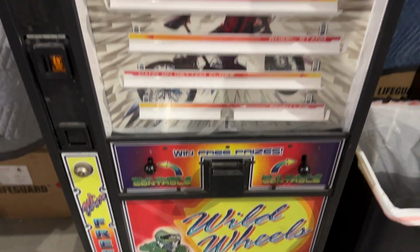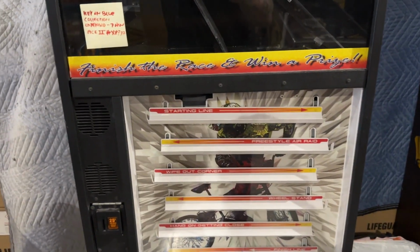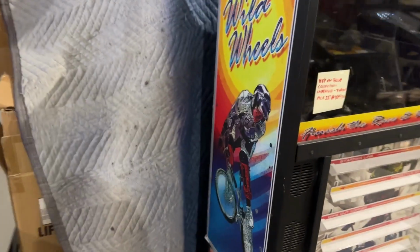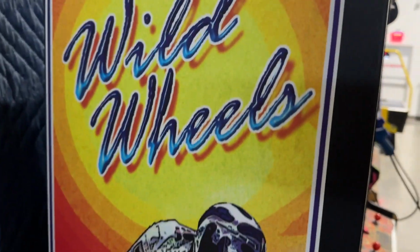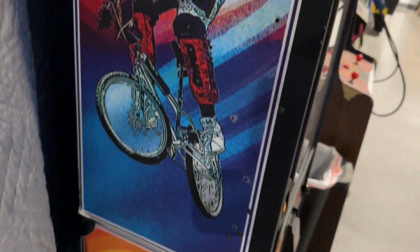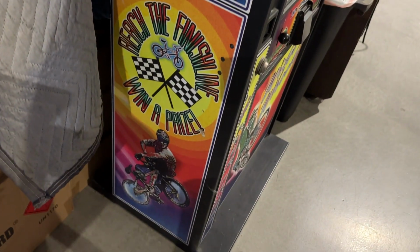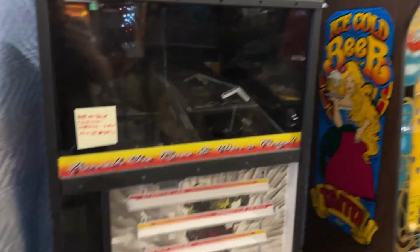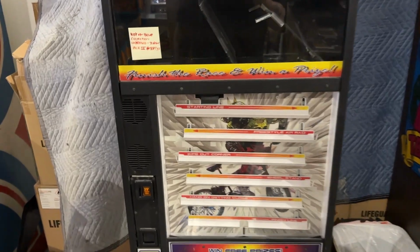Yes. Look at this BMX. I don't even know what the hell this was, but I love old school BMX. Wild Wheels. Yeah, doing a little freestyle down there. I wish I could do some cans.